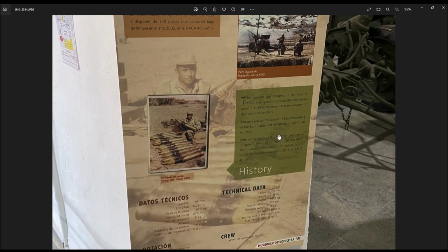Designed in Germany in the 20s. German Army, 1935, a main piece. They sold some to Spain in '38, which is kind of a Civil War thing in the Ebro battle. And it was built up into the 60s and decommissioned only in 2002, not that long ago at all.